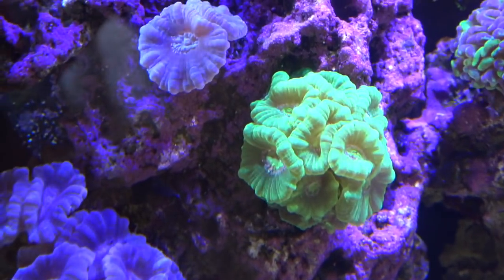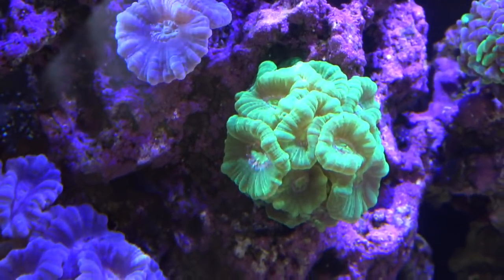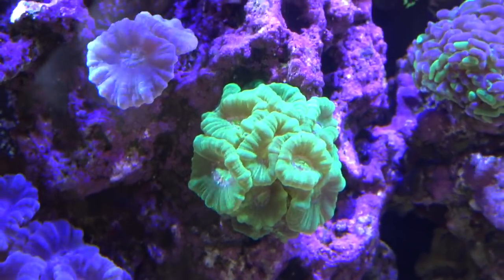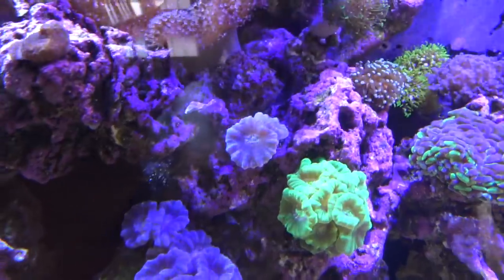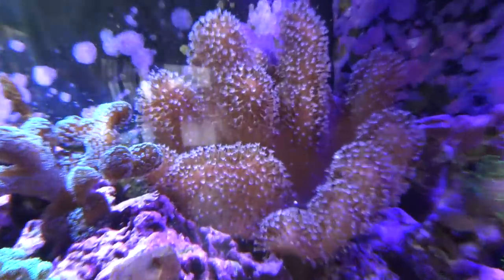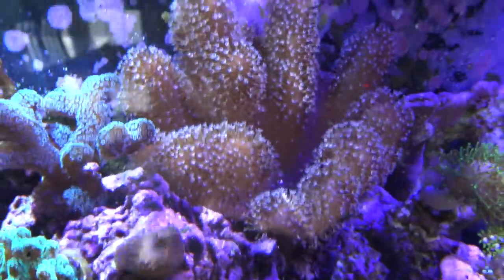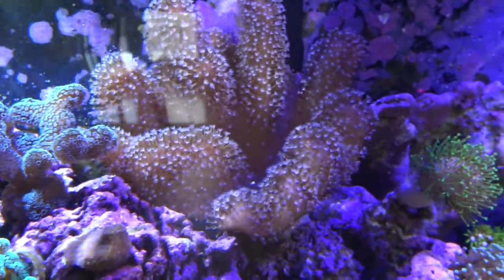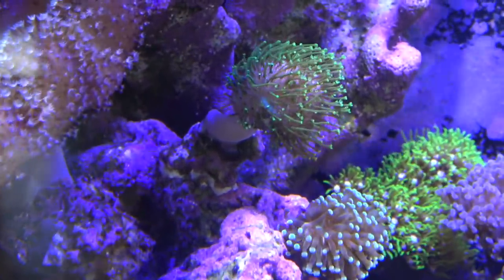Here's that toxic neon candy cane. Mini colony of those guys. Bunch of heads on there. Look good, good pop of color right there. Here's the Devil's Hand leather coral. Looking good as always in the corner. That thing's awesome.